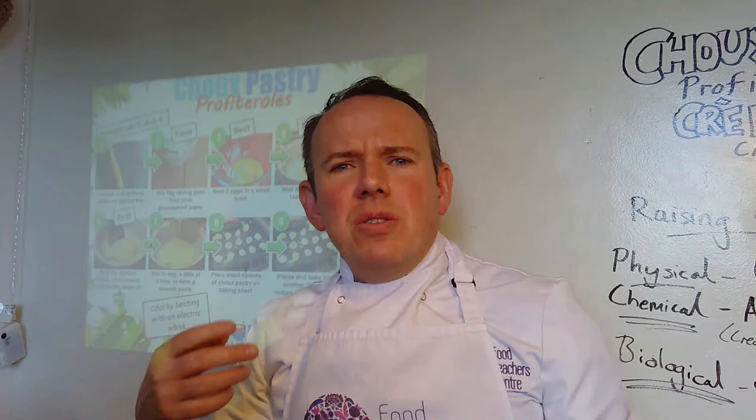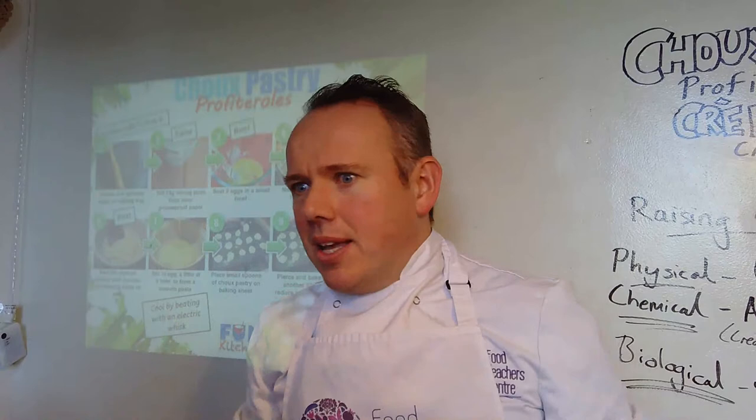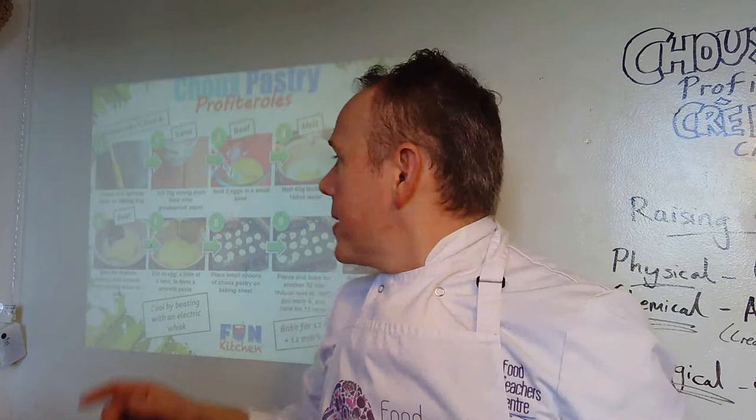Okay, so we have just got our tin with some water on, and that water is going to form steam, and that's going to help with the rise of it. It's also going to do other things, which again we'll talk about at GCSE, which is gelatinization of the flour, which is part of the process of making the structure of it as well. But we'll come to that at GCSE. No need to worry about that one just now. Okay, we're going to need the flour.